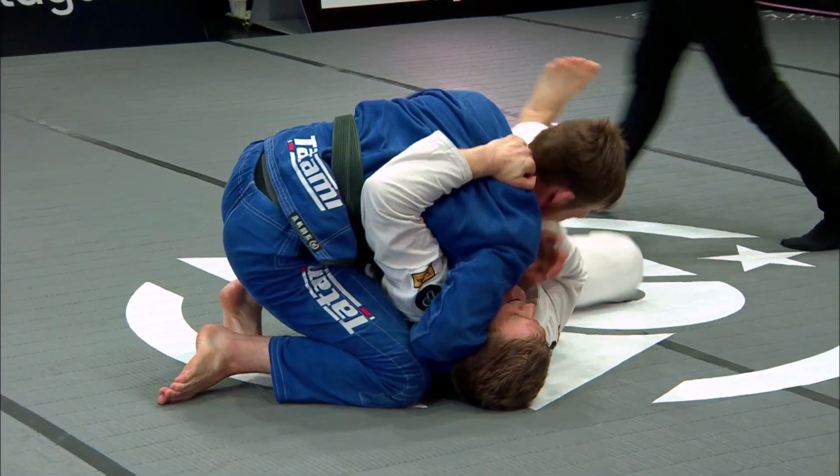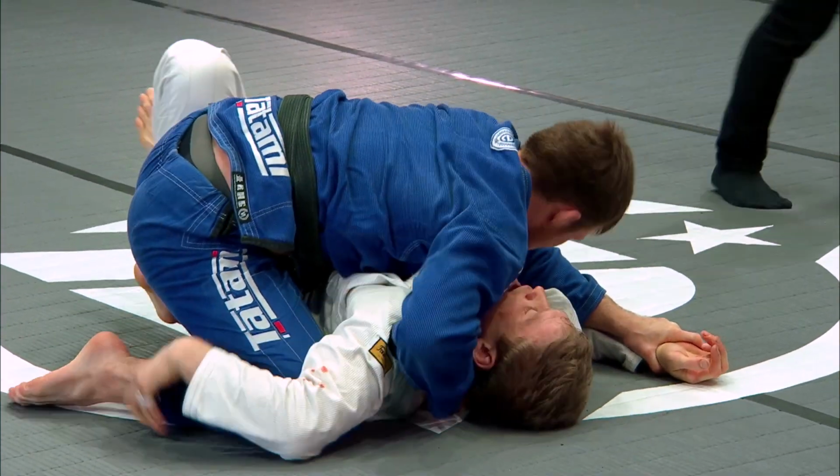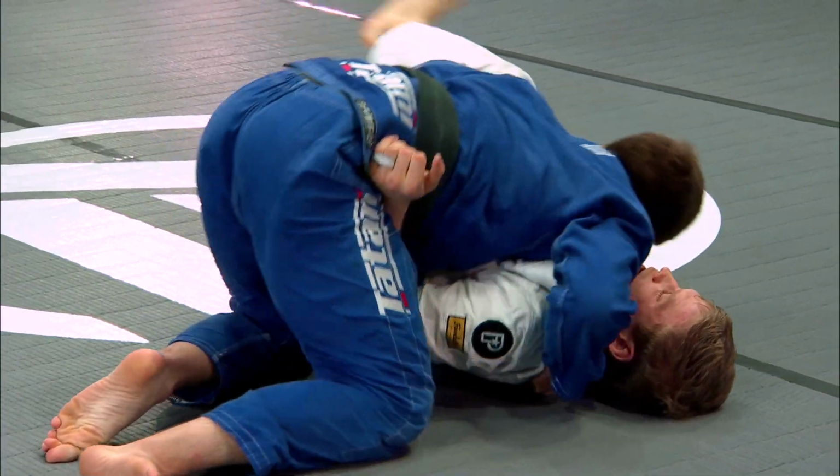What a fantastic sequence of inversion from Langaker. And he's going straight over, and it looks like he might try and step into the triangle again because he's pinning that arm to the ground. Big bridge from Brosche, but Langaker just settles down, secures the hips.